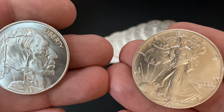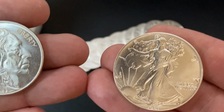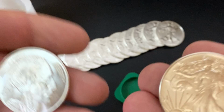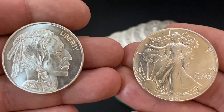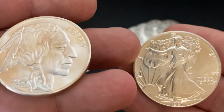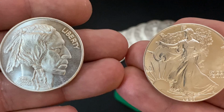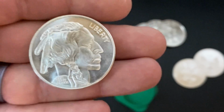The other scenario that could happen, and I think this might be way down the road, is that eventually an ounce of silver is just worth an ounce of silver. Now, this would be during SHTF or a collapse situation, but if an ounce of silver is just worth an ounce of silver, then it doesn't matter what is minted on the front of it. Who cares? At that point, it's all about who has the most weight. And if you want to stack more weight, then obviously you need to be buying the cheaper silver right now.